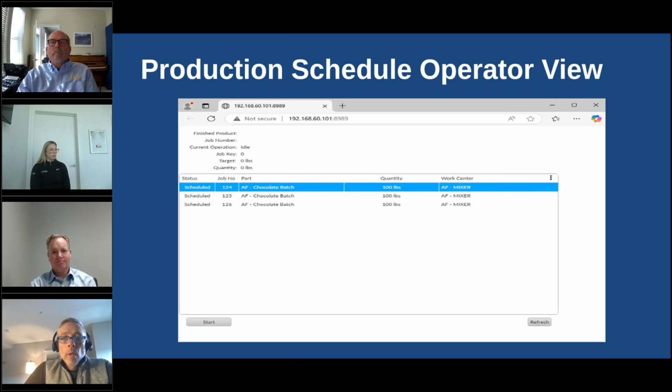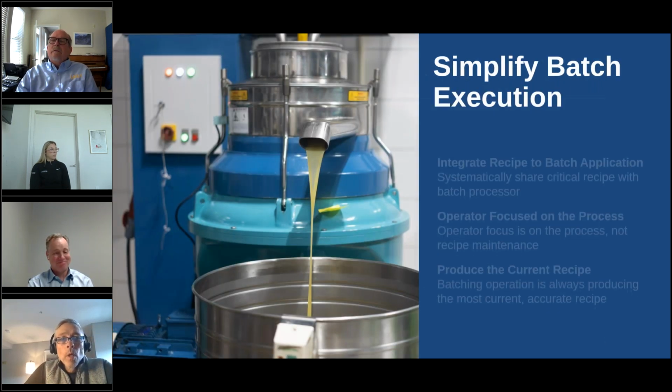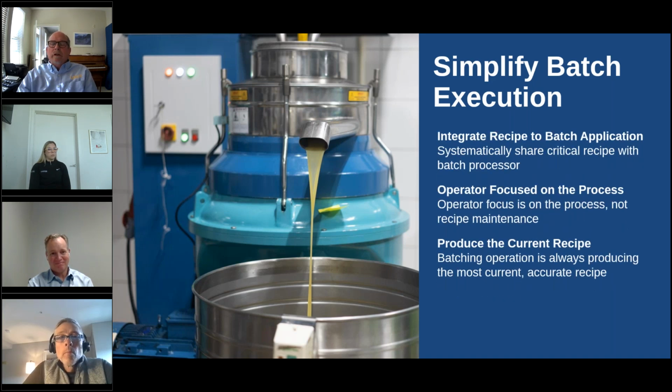As I mentioned earlier, the operator has a simplified view of the production schedule, so he or she can simply pick the next batch that's planned to run. Once that batch is selected, if you go to the next slide. Yeah, and Pat, one of the key things too with this, using Optix as an edge device, is that the production schedule is automatically downloaded to the operator. They don't have to do anything. Right. It's available to them on the screen, on their HMI, next to the piece of equipment. Right. Thanks, Charlie.